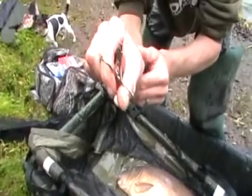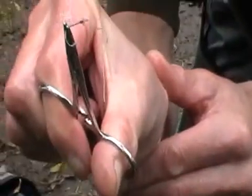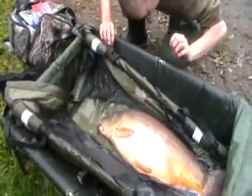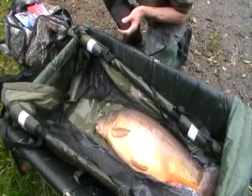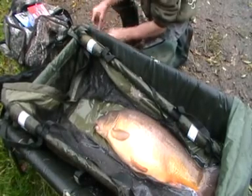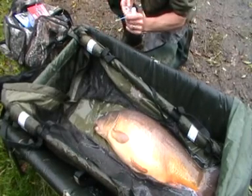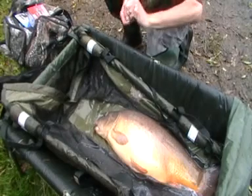Some little matchman must have wondered what they'd hooked. Very big bream. I think that fish hook's been in there for a while. That may have made Steve's day. You always keep a pair of those over, Steve. Bit of carp care again.